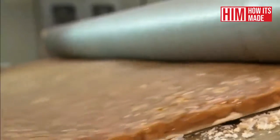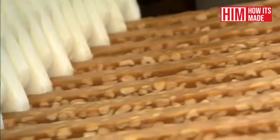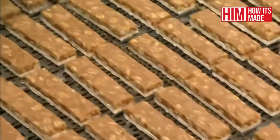Next, this candy slab cools down to the core in an enclosed refrigerated tunnel. They don't want it really cold on the surface and warm and runny in the middle. Once it firms up, they slit the slab into long strips. It's like cutting a ribbon.